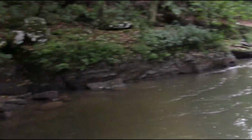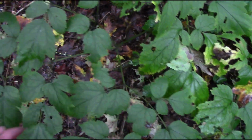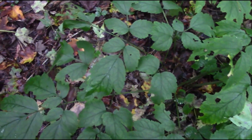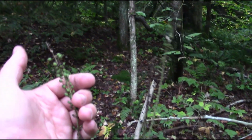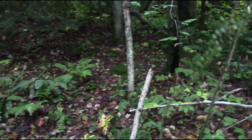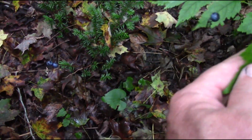Hopefully the last piece I shot comes out. On the way back towards the car, I'm seeing a lot of the more of the yew. But this here, these compound, very toothy leaves. Sometimes the end leaf looking almost like it's 3-lobed. But this is black cohosh, and these are the seeds. A little bit bug-eaten and everything. And these guys over here, I'm not sure. This might be, call it Clintonia.